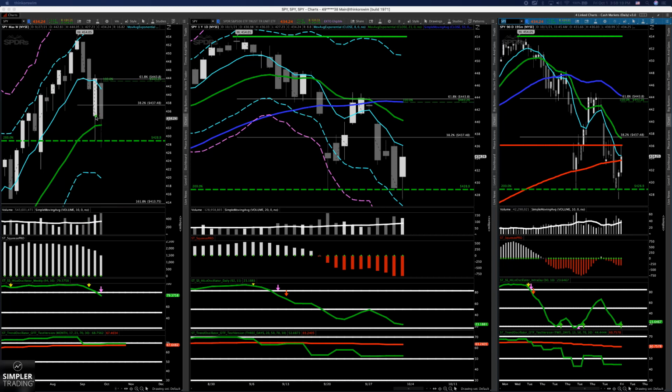Kind of an interesting way to start the video, because I'm actually going to tell you that things are aligned here for a bounce going into next week. It could be a pretty substantial bounce as well. I'm going to show you the levels I'm looking for in the SPY specifically, and then you can translate that over to whatever you wish to trade.